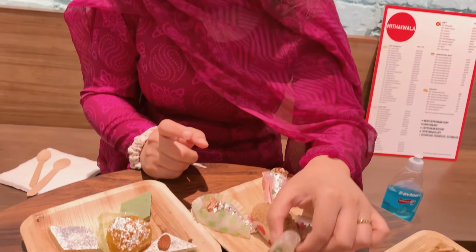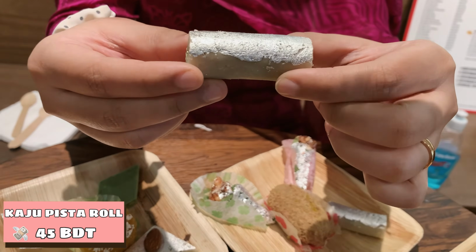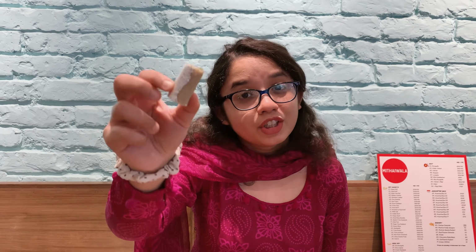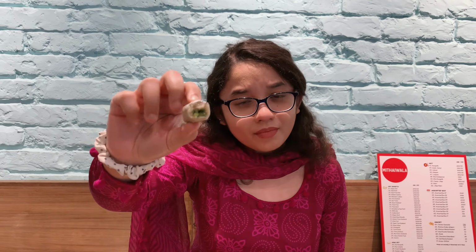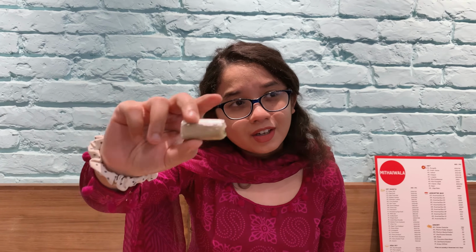Naam thik bolche. Silver jinishta ki thake? Edible foil. I did a poll on Instagram and most of you mentioned kaju pista roll, and it seems like a crowd favorite, and rightfully so. I really like how crumbly but not crumbly the texture is, and the flavor of pistachio. It's not too overpowering, but it's there.